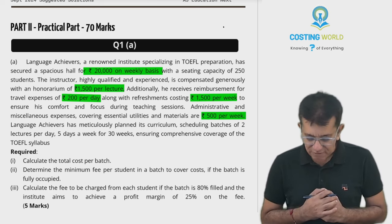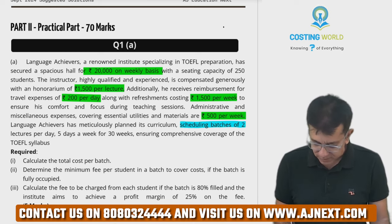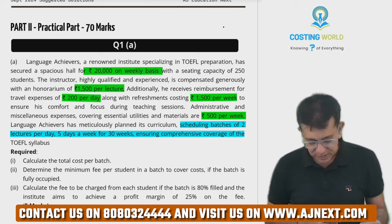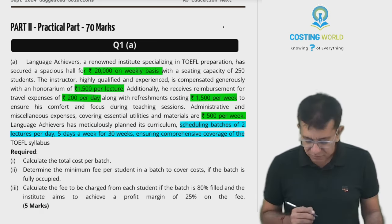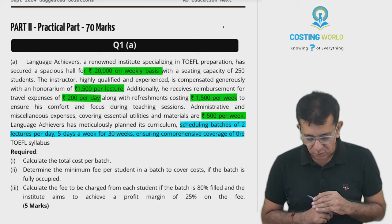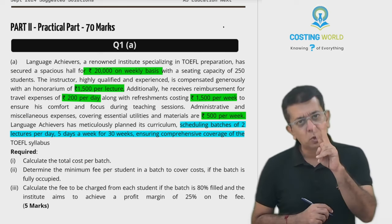Language achievers have meticulously planned its curriculum, scheduling batches of 2 lectures per day. Remember this data: 2 lectures per day, 5 days a week for 30 weeks, ensuring comprehensive coverage of the TOEFL syllabus. There are 5 costs in all that I have tried to highlight over here. The batch will be going on for 30 weeks, every week has 5 days, and every day there are 2 lectures.